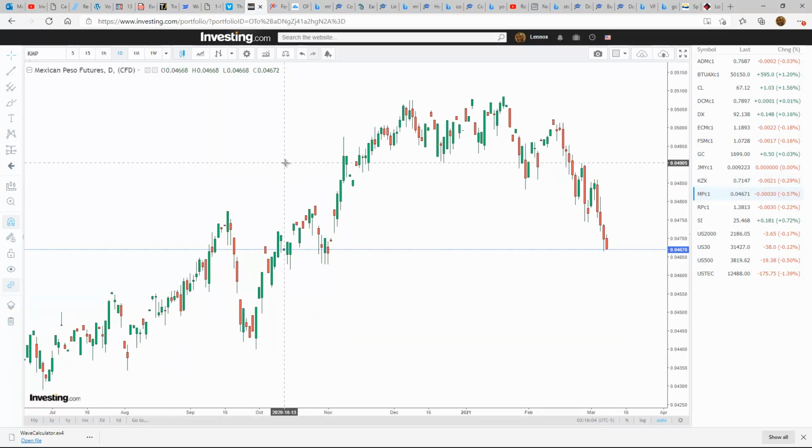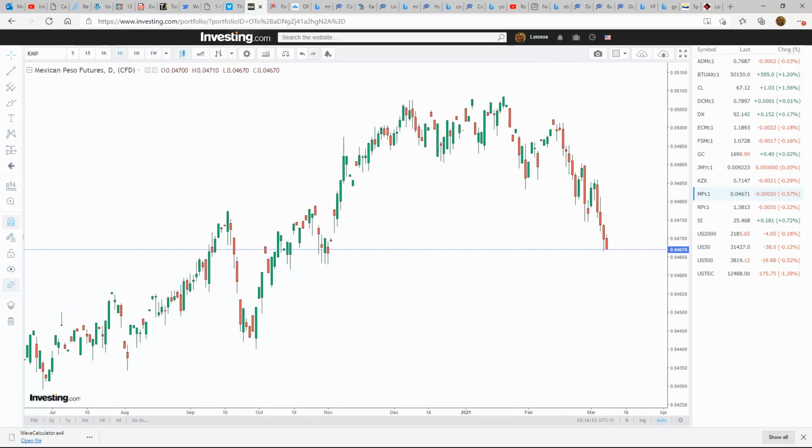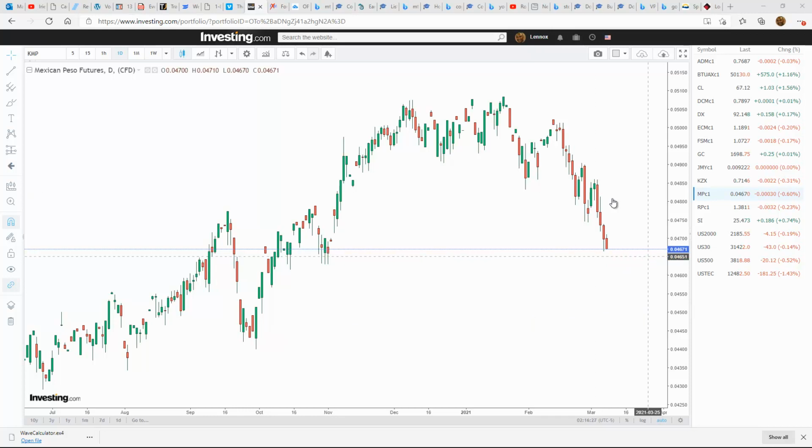The Mexican peso also has shown lots of weakness, and again, continued weakness going into this week as well, and lots of room for this to fall. We're at a minor support area here, but the major support is down here. So we have lots of room for this to fall to the downside. So lots of weakness in the Mexican peso, especially if the US dollar continues its climb.